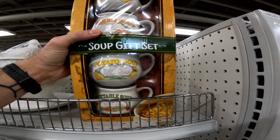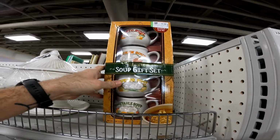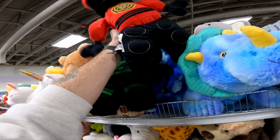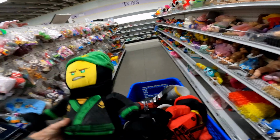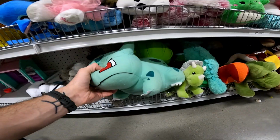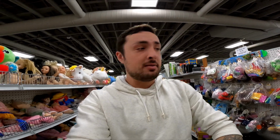Well, that's cool. A soup gift set, soup bowl, for only $3.99. It's kind of surprising. I mean, obviously I'm not going to buy it, but that's kind of cute. I don't buy a whole lot of plush, but those are pretty cool. The Lego Ninjago plush. The tags are ripped off, but those are pretty cool. Yeah. And a Bulbasaur plush, Pokemon branded. That one's pretty cool as well. Yeah, I never look at plush, but I'm gonna grab these.